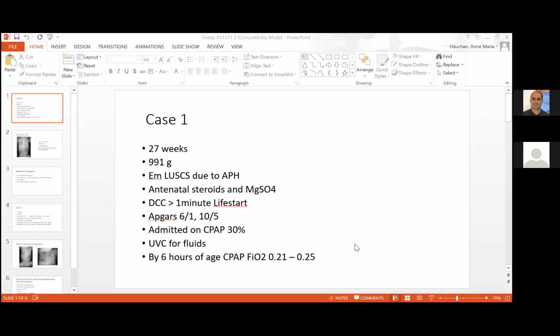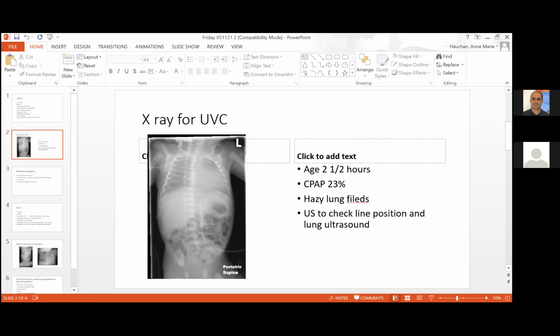There was a decision to put in a UVC for fluids, and actually ignore that last comment by 6 hours, that's wrong, but initially the baby settled into the unit on CPAP in air to 25% oxygen. So I met the baby when he was about 2.5 hours old. He just came on to night shift and handed over that he was fine and 23% oxygen, which indeed absolutely they were.